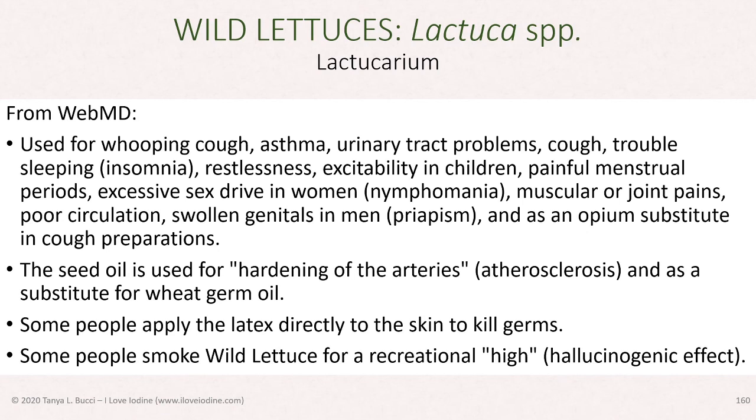From WebMD, for better or for worse, it's used for whooping cough, asthma, urinary tract problems, cough, trouble sleeping, restlessness, excitability in children, painful menstrual periods, excessive sex drive in women. So for any nymphomaniacs out there, this might cure it. Muscular joint pains, poor circulation, swollen genitals in men, and as an opium substitute in cough preparations. Interesting collection there of uses, I would say. The seed oil is used for, quote, hardening of the arteries, that's atherosclerosis. And obviously, I would say it's to treat that condition, not to harden them, one would assume. And as a substitute for wheat germ oil. Some people apply the latex directly to the skin to kill germs. That sounds reasonable to me.